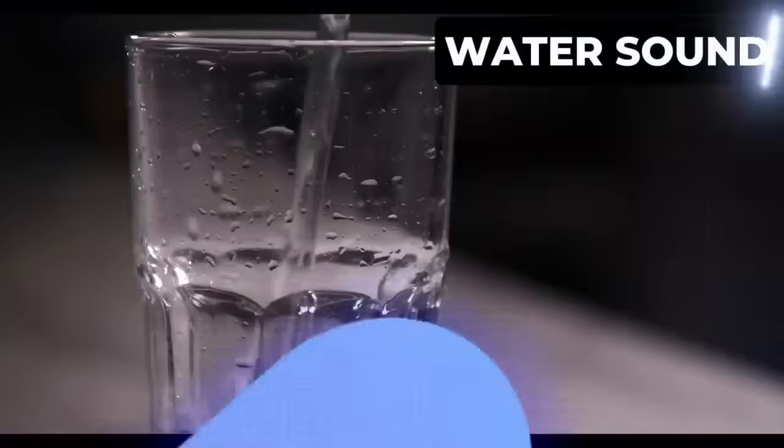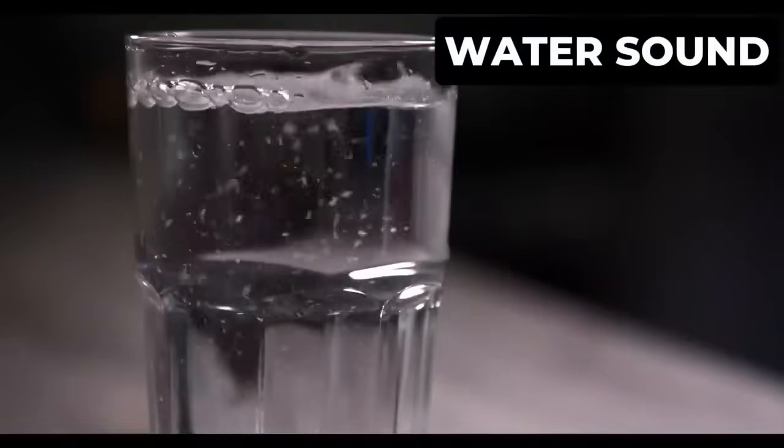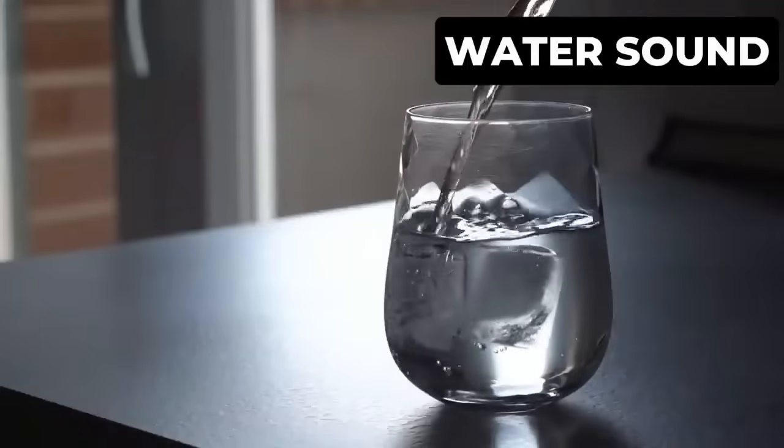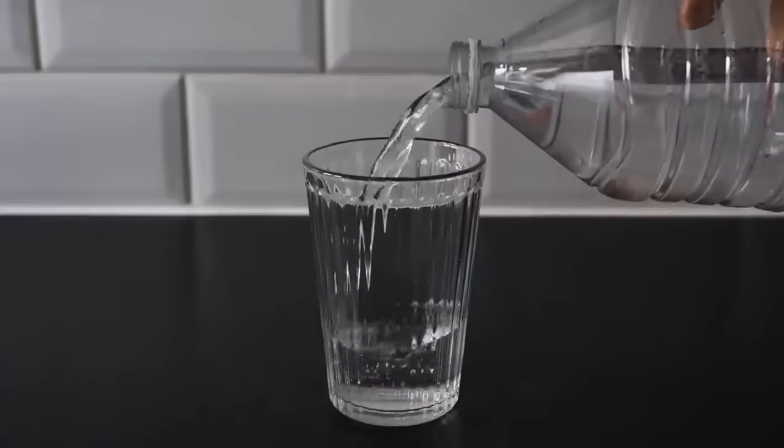When pouring water, notice the sound. Cold water has a higher pitch, while warm water sounds deeper. This isn't magic but physics. Warm water's lower viscosity lets bubbles escape quickly, creating a deeper tone, while cold water retains bubbles for a sharper sound.